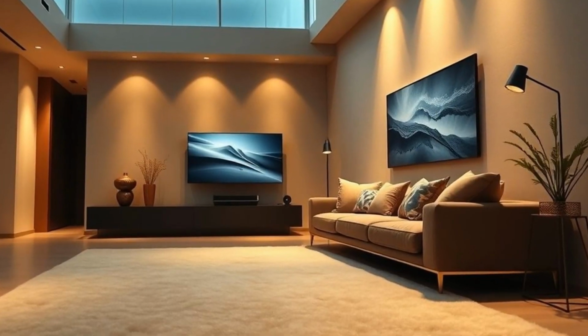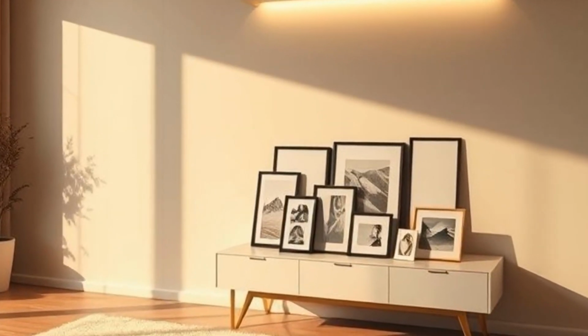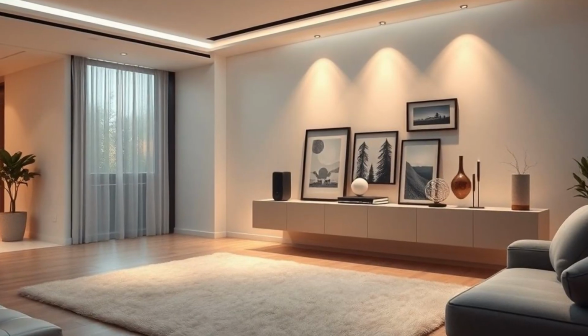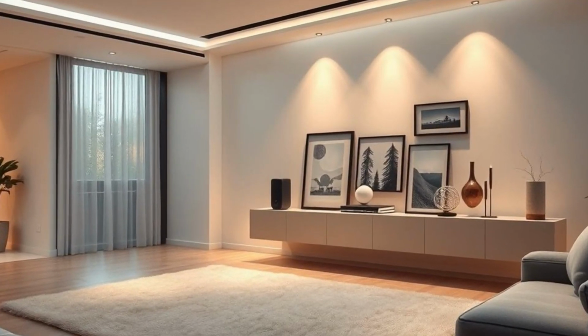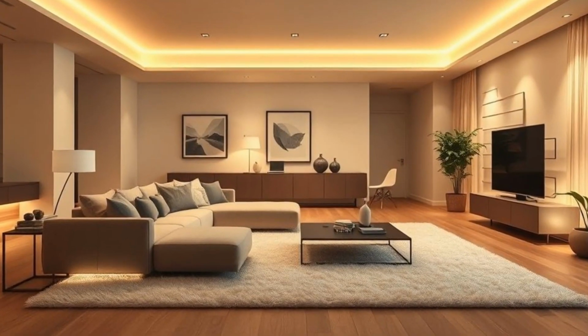Now, let's not ignore tech-inspired decor. Mount smart speakers, digital picture frames, or ambient light panels like Nanoleaf in artistic layouts. Tech doesn't have to ruin aesthetics. When arranged thoughtfully, it becomes part of the design. It's modern living done right.